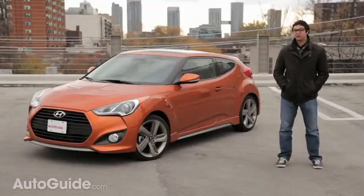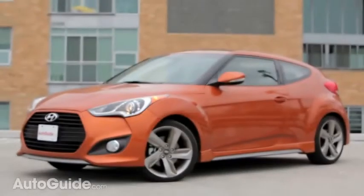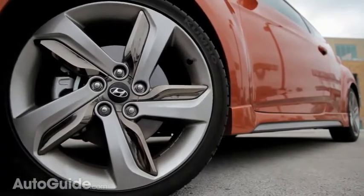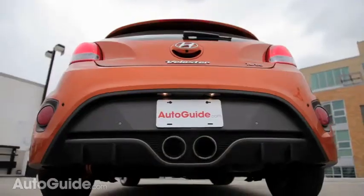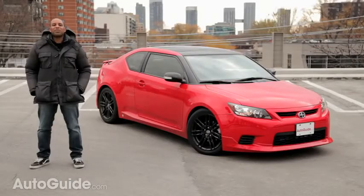The Veloster is a fresh-looking small car, and the Turbo really amps up the details. Look at that unique shape. This model comes with these really cool chrome rims. It's got these really nice LED headlights, as well as these huge tailpipes at the back, and this aggressive-looking front grille.